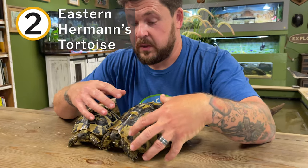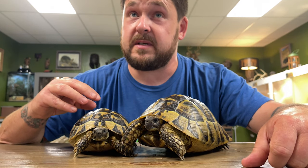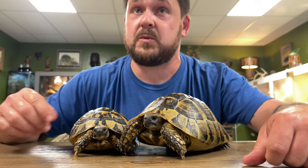Okay, now we've got Hermann's tortoises, specifically the Eastern Hermann's tortoise. Now, you'll notice I have two tortoises right here. The Eastern Hermann's tortoise is classified as Testudo hermanni boettgeri, but a third subspecies, because we're gonna get to the second one after this, is the Dalmatian tortoise. Now, for the longest time, this tortoise was accepted as a valid subspecies, which was Testudo hermanni hercegovinensis.